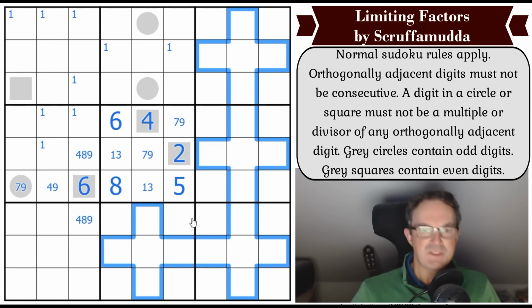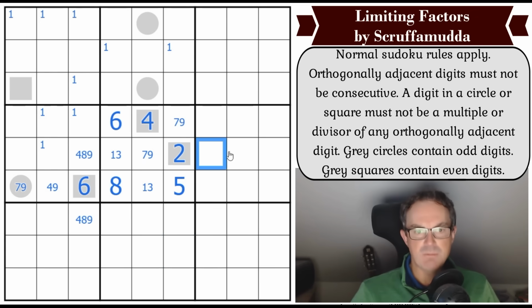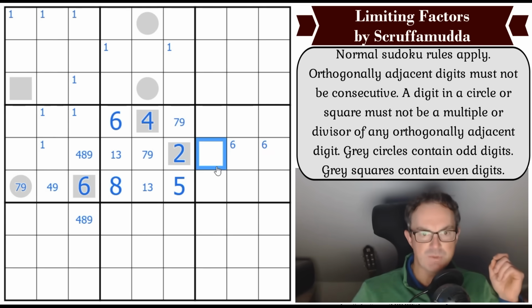Okay, but we've established some principles which hopefully will help us. 6 is in one of those squares. Can 6 be next to 2 in a... No, 6 can't be next to 2 because 6 is a multiple of 2. 6 is in one of 2 cells by Sudoku in row 5.